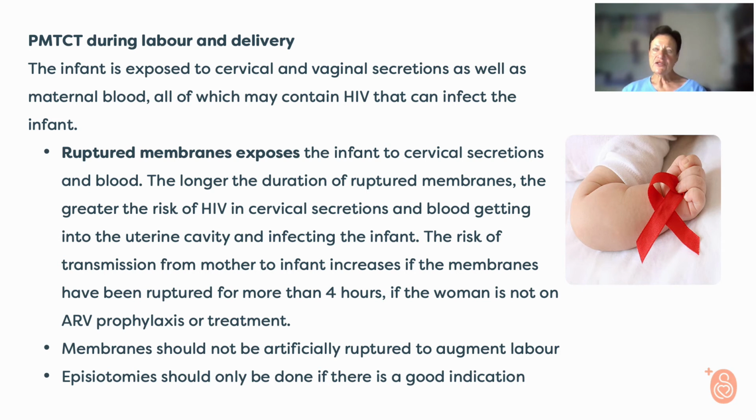Now, the thing that we need to remember during labor and delivery is that the infant is now being exposed to cervical and vaginal secretions, and cervical and vaginal secretions are, I almost want to use the word, rich in HIV viruses, and the fetus has to pass through these cervical and vaginal secretions when it's being born, as well as maternal blood, specifically in the case of episiotomies, and that all may cause HIV transmission to the baby.